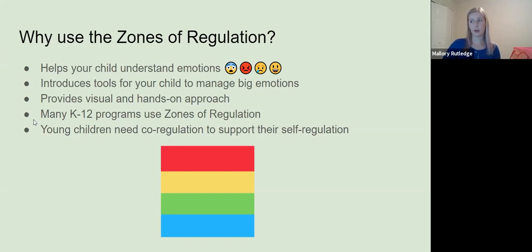Also, many K through 12 programs use zones of regulation. So I think that you're never starting too early when you're talking about emotions and coping strategies. We're just going to have to provide more support for our younger kids than for our older kids. And that brings me to my last point of why to use the zones of regulation. Young children really need co-regulation to support their self-regulation. And that's a fancy word that we're going to break apart a little bit more in the next few slides, but mostly meaning more support so that they can work on their own regulation.